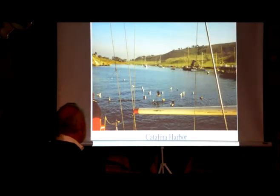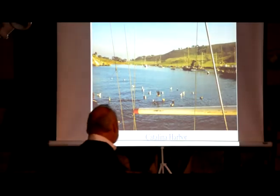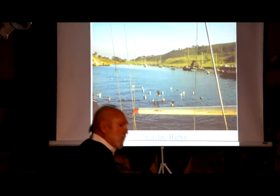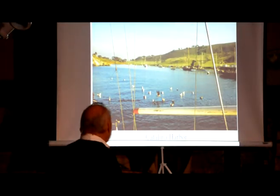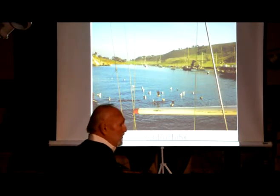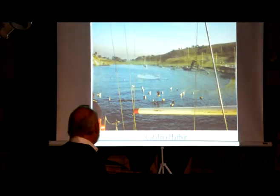And this is Catalina Harbor on the backside. It's a little harder to get to. You have to go around the island, so not very many people go there. And this is about as many boats as you'll ever see in Catalina Harbor. Cat Harbor is generally what it's called. You can always find a mooring there, and it's very peaceful. It's deep, so it's well protected. There's never any swell in there.